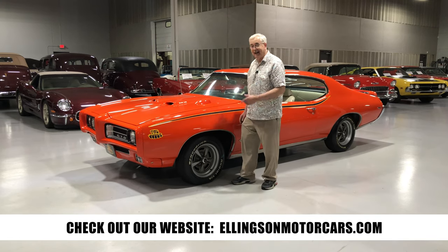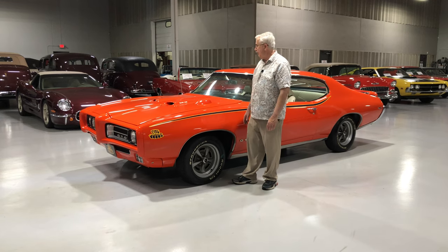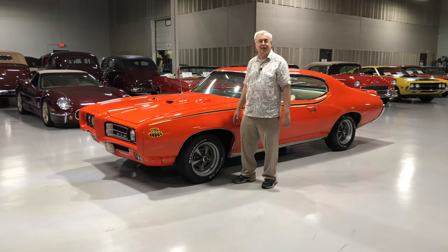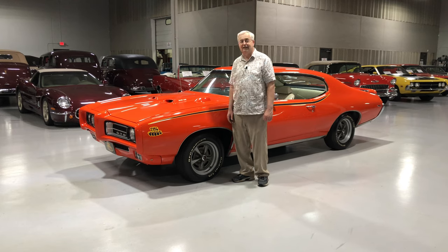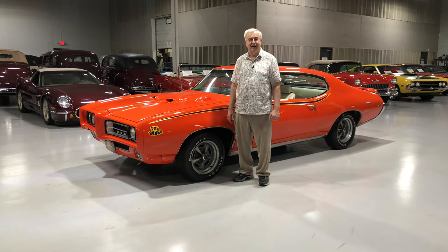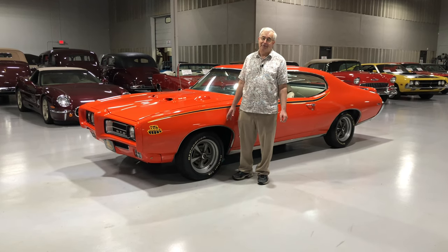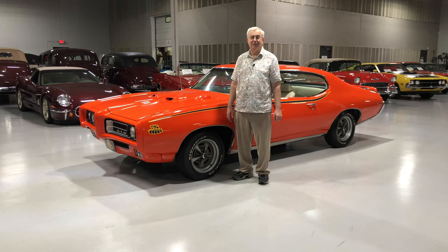But today, I'm going to talk about Here Comes the Judge. Pontiac was looking for something a little different, something to set themselves apart from everybody else. And boy, did they come up with a record car in 1969, the Judge option. It was a $337 option back in 1969 when it came out.